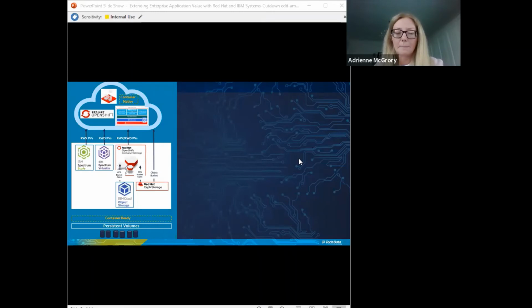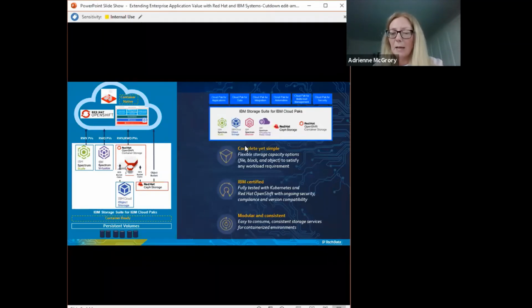To simplify the role of storage as part of our clients' cluster strategy, IBM and Red Hat provide Storage Suite for Cloud Paks. All of the IBM and Red Hat storage solutions are available through a single software licensing model. The Storage Suite for Cloud Paks gives access to all the products and the flexibility to deploy whatever quantities are needed, both on-prem and on public clouds. And all fully tested with Kubernetes, OpenShift, and certified with IBM Cloud Paks.